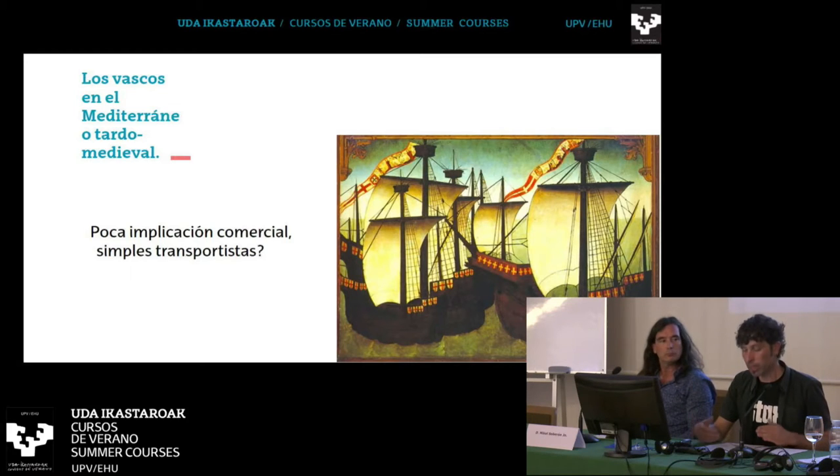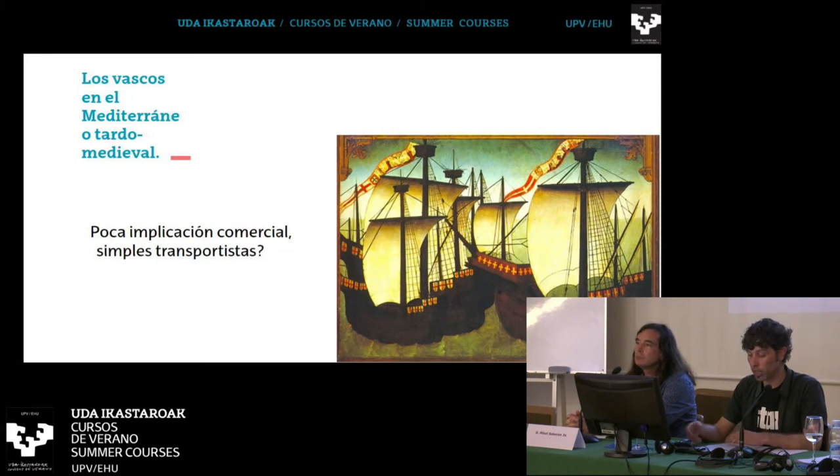Other examples of trade in Barcelona connected with Basques was Joan Martínez de Goitia, not a sailor, but an hostaler, that is, an innkeeper, who used to live in Barcelona. Well, we have documents connected with him talking about deals that were made between Catalan merchants, or sometimes Italian merchants, and Basque skippers, which says a lot about Basque integration in the city of Barcelona. They would have accounted for 10 to 15% of the population in Barcelona.